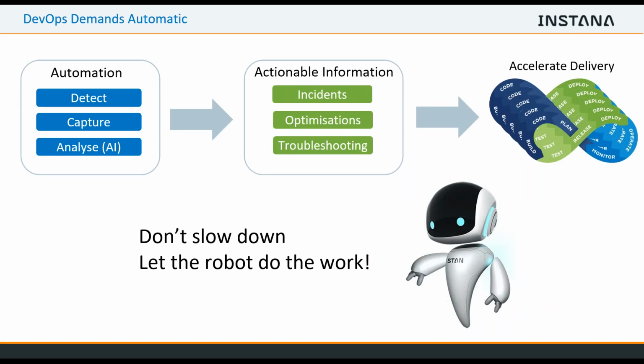So at the end of the day, what we determined is that dynamic applications need automatic monitoring. And what that ultimately translates to is that we need the ability to automatically detect technology as it's deployed and or scaled. We need to automatically capture time series metrics and automatically capture distributed traces between your services. And then we also need to automatically analyze all that data and give you real actionable insights. Ultimately, our goal is to accelerate the delivery of your business applications. We don't want to slow you down. We want to let the Instana robot do all the work.